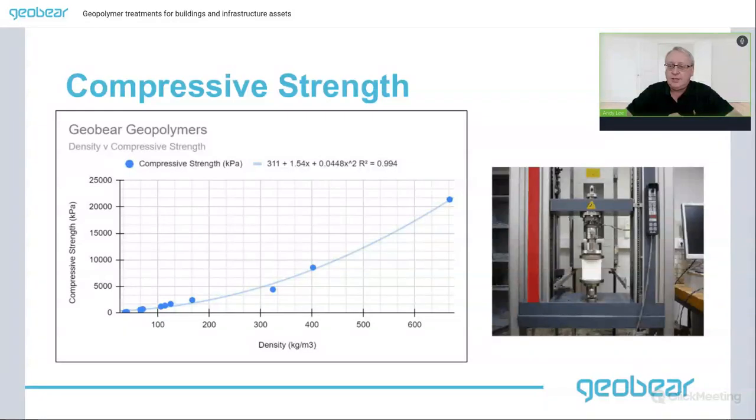And I can tell you that the tensile strength is only about 10% less than the compressive strength, very similar in tensile to compressive strength. So that gives you the range over which strength can vary. From the lower densities, it's less strong. At high density, it has a much higher strength.